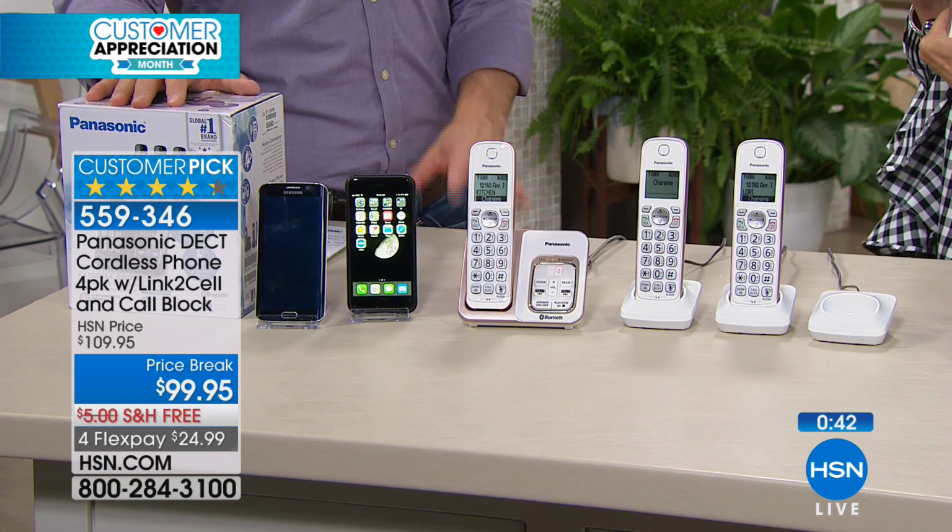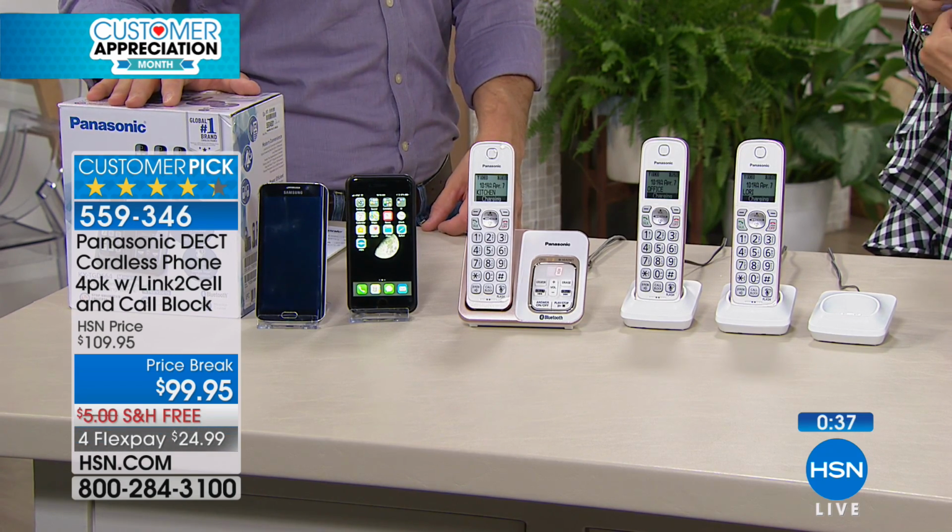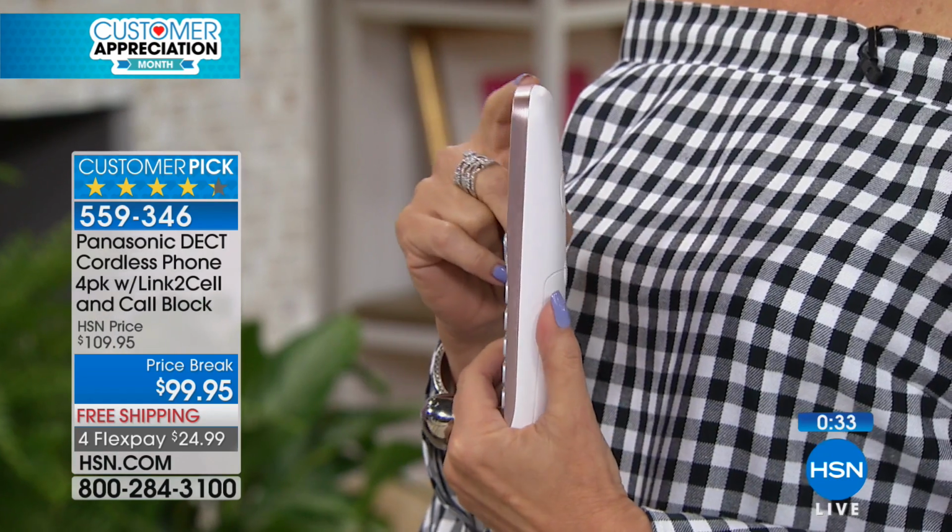The icing is the color. The rose gold or the navy, or the black. Yeah. But the rose gold is selling the fastest right now. You get it home with free shipping and handling for Flex Payments. And look at that rose gold.